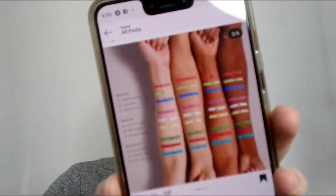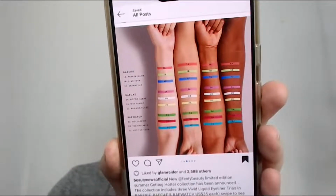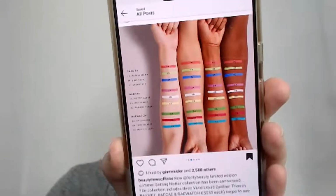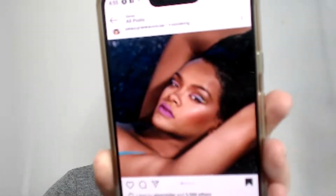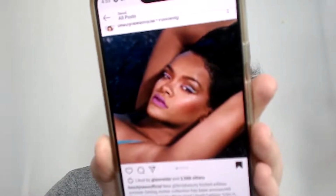And then the eyeliners actually look really cool. I saw these and I thought, oh, do I need more eyeliner? Can I justify getting more eyeliner? Because these look really pretty. And then the look that they did on Rihanna for the campaign, that eyeliner is beautiful. They did an ombre liner with one of the trios. It looks really pretty. So this is releasing May 10th. I'm assuming it'll be worldwide because traditionally Fenty release everything worldwide at the same time.